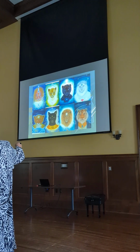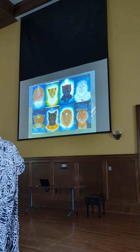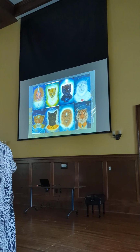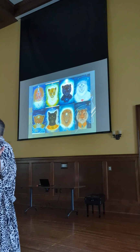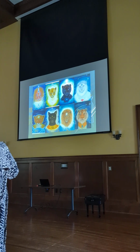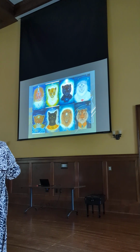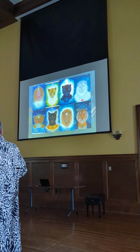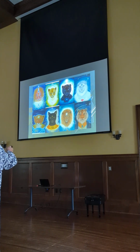So, go forward. Now, on the cat planet itself, Lemuria, they also have racial diversity. So it's similar to planet Earth. We have people of different colors here and different ethnicities. They have different kinds of cats with different colors, just like we have different kinds of cats with different colors on Earth. And racial issues were not really a problem in ancient Lemuria.